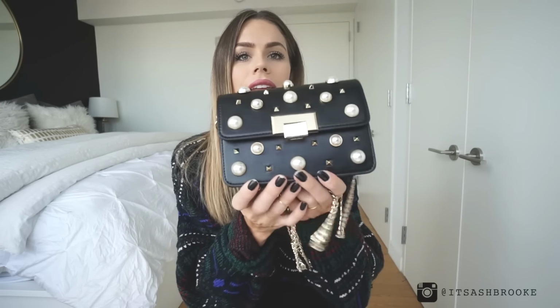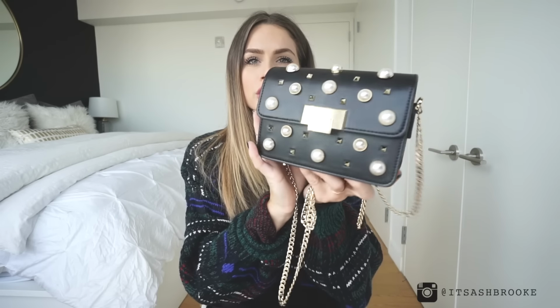To tie in the shoes and the pants, I did this pearl embellished bag, and this is actually from Topshop. I get so many compliments on this bag. I even wore it in Topshop, and some girl who worked there was like, oh my God, I love your bag. I was like, it's from here. She was like, what? I ordered it online. I don't even know if they have it in stores, but I just thought that this was a really good find, especially for Topshop. I think this was like $50. So I've been wearing this a lot when I want a statement bag, a little bit textured, but still that structured look that I'm going for.